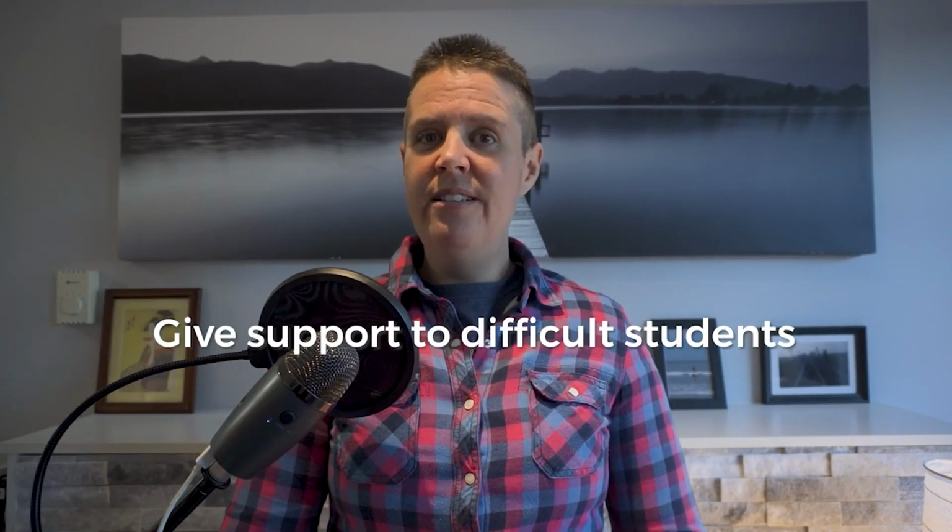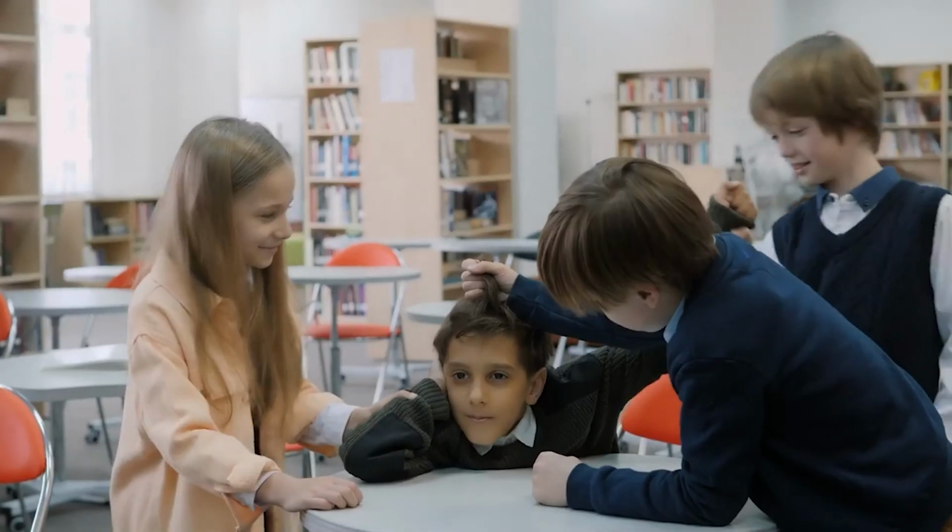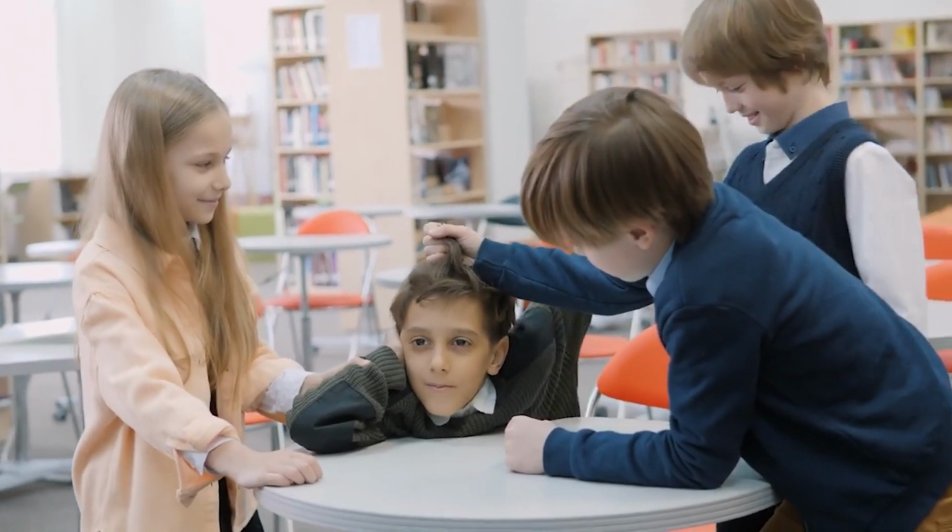Number 4 is to elicit support with the most difficult students. So that could be a co-teacher, it could be parents, it could be the administration of your school. If you have a particularly difficult student that you're struggling to manage or handle, elicit support and get the support that you need to manage that situation.